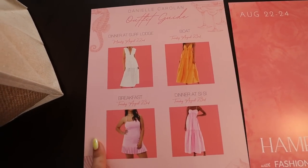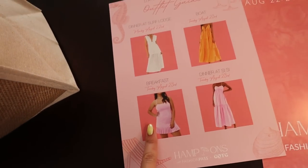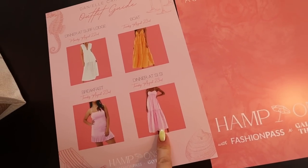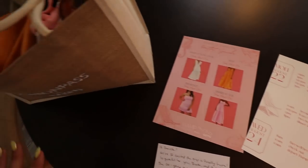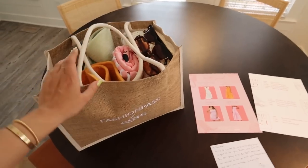Like, this is everything that I picked out. Tonight, dinner at Surf Lodge, the boat. They left us little Frankie's Bikinis workout dresses on our beds, which is so cool. And our dinner tomorrow night, a sweet little message, just so cute. The itinerary, I love an itinerary, you guys know this. And then a little gift bag that literally says Gals on the Go on it. So we'll go through that in a little bit.